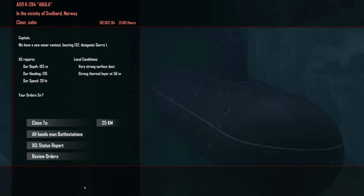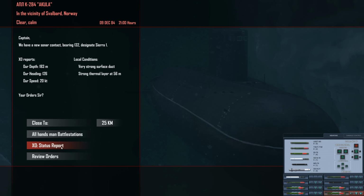As you can see, we have a new contact bearing 132 degrees, designated Sierra 1. Our depth is currently 183 meters and our speed's 20 knots, which is less than ideal. There is a very strong surface duct and a strong thermal layer at 56 meters, so at least we have that to work with. We just departed Murmansk after rearming our boat. As you can see, we have a belly full of torpedoes.